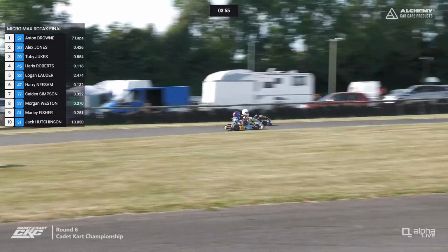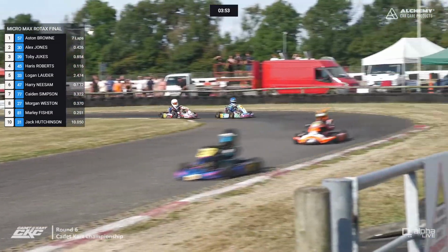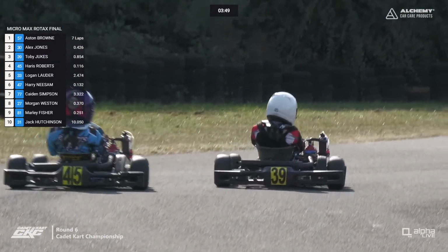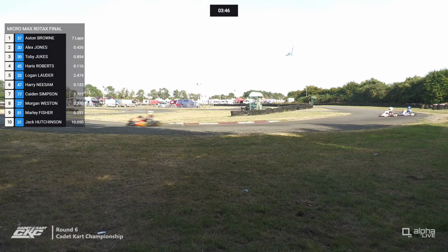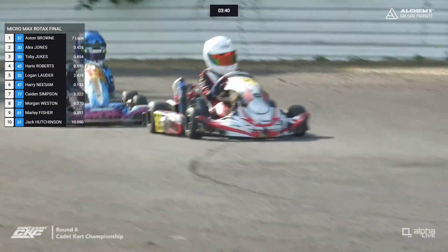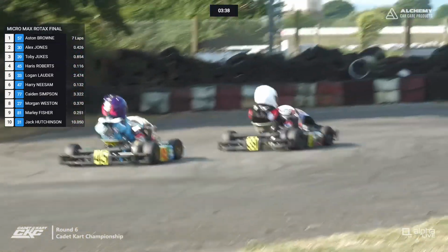Well beyond half race distance then, and now we see Harris Roberts going down the inside of Toby Jukes. Jukes back to the inside though, and he's going to get the switch back as they head down towards Chandler's, the right-hander, and Toby Jukes is back through into 3rd place. Into the Dell they come.